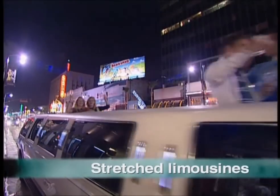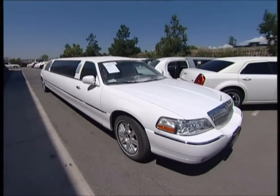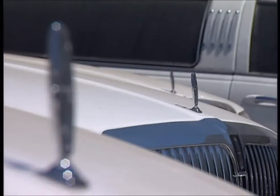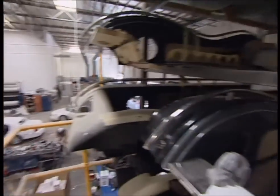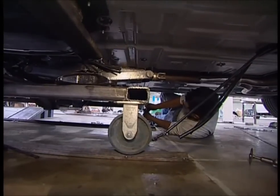But first, we've all seen them, young people partying out of the roof of very long American cars. Limousines are often associated with superstars, but when savvy entrepreneurs saw an opportunity, a new industry was born. Everything from a Cadillac to an SUV can be transformed into an extra long limo. And here in California is a factory that specializes in doing just that.